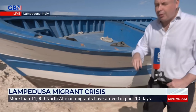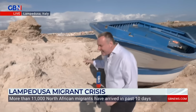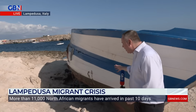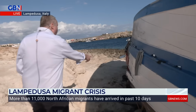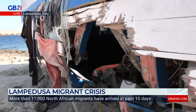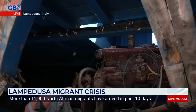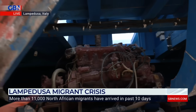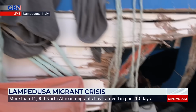Let's take a look around the other side of this boat now, because you can see actually from this side just the damage that was caused to this boat as it smashed against the rocks at the entrance to the port itself. Here, a massive hole in the side of the boat. You can see through there probably to where the engine is, the engine that helped power that boat across 200-plus miles from North Africa to Lampedusa itself, and some of the life jackets and makeshift life jackets in there.